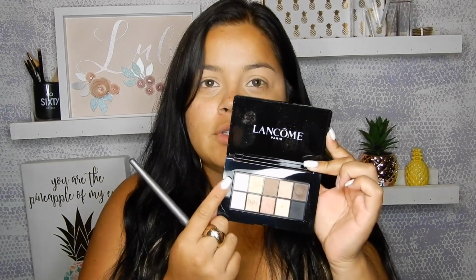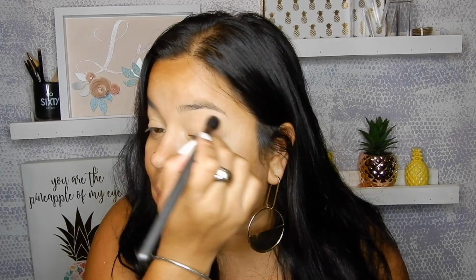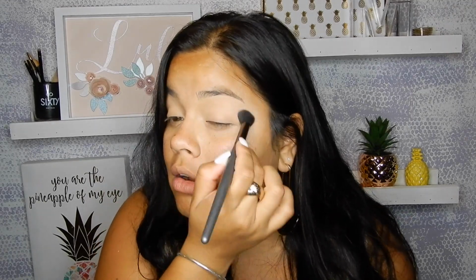Alright, so I'm gonna start with this light shade right here. I always like to start with my light shade because you guys know my transition color is always a light color, because then it just makes it easier for me to add other tones. This transition color doesn't have to be dark. It could be like me. I always use the lightest color because it's just easier to blend the rest.